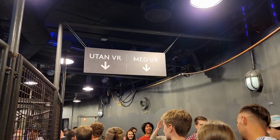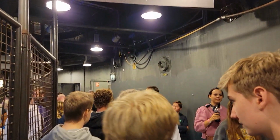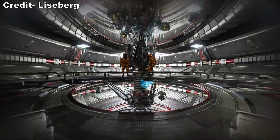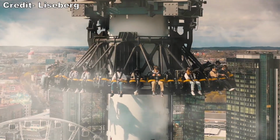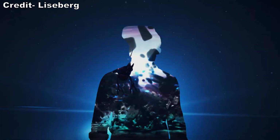Towards the end of the queue, there are two lanes to choose from, one for virtual reality and one for the standard ride experience. In 2022, the VR experience was offered while Balder was undergoing track repairs. This was meant to be a temporary attraction since it had a major impact on the ride's throughput, but it proved so popular that the park retained it, just in a limited capacity.